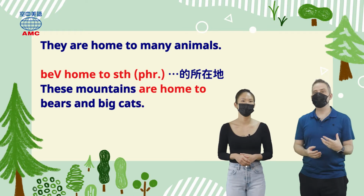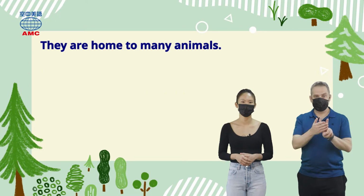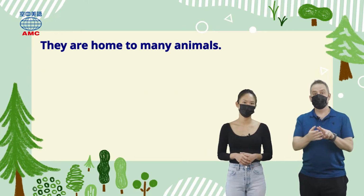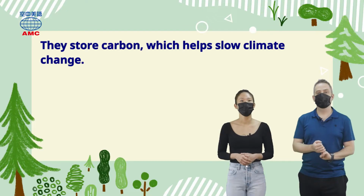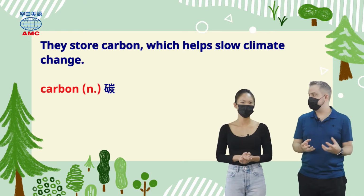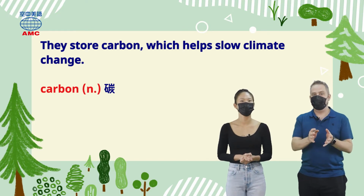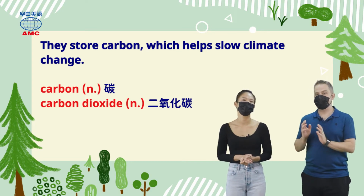Like we could say, these mountains are home to bears and big cats. So that's two good things. And then we've got a third one, which we also mentioned right back at the start. They, meaning trees, store carbon, which helps us slow climate change. So carbon, it's very useful, right? It is. We use carbon to build. It's part of wood, it's part of lots of other things. It's a building block of life. But it can form carbon dioxide, and this heats Earth.